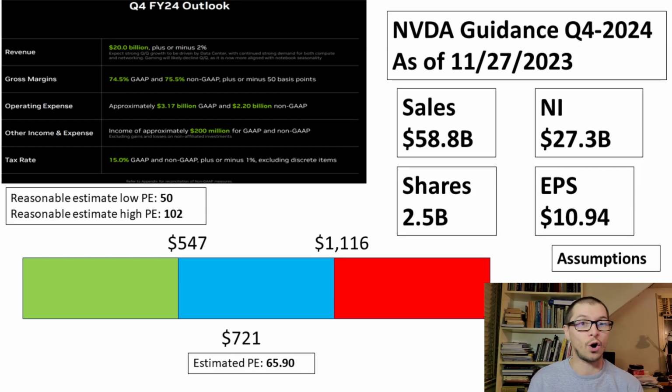So if we merge all those guidance principles, we end up with a trailing 12 months of sales projected at about $58.8 billion, which will trickle down to net income of $27.3 billion. With their current shares outstanding of about 2.5 billion shares, we get an earnings per share of $10.94. So if we incorporate that price to earnings ratio of between 50 and 102 based on our research, we're then left with a fair value range going into the next quarter between $547 and $1,116, leaving the current price of $721 trading at a PE ratio of about 66.